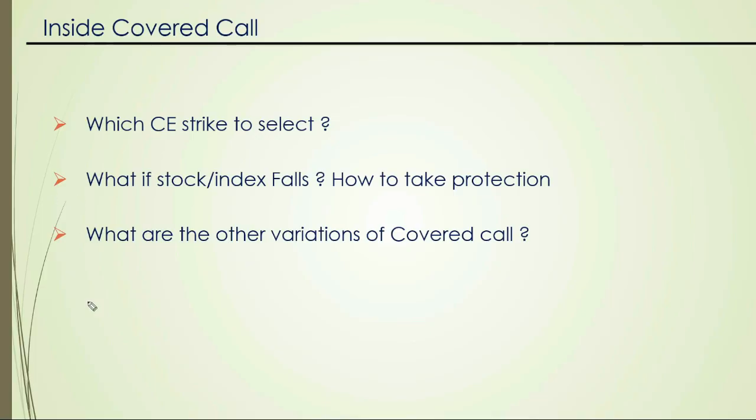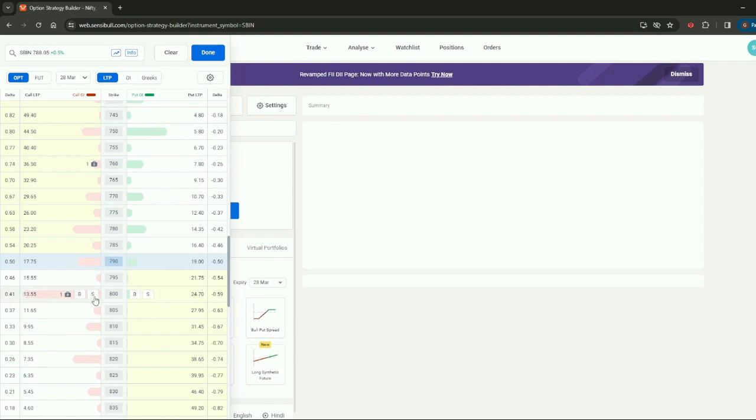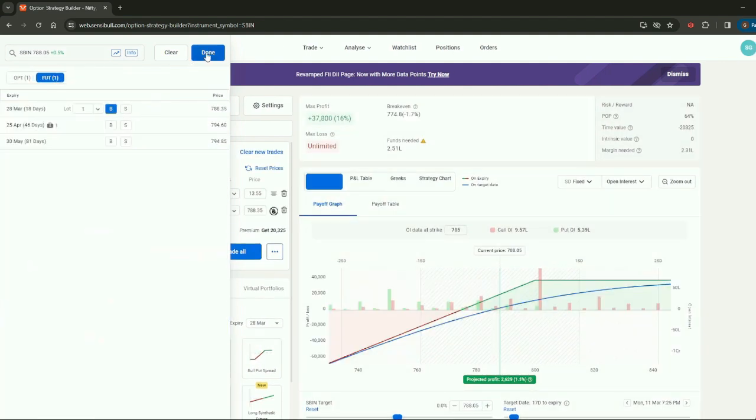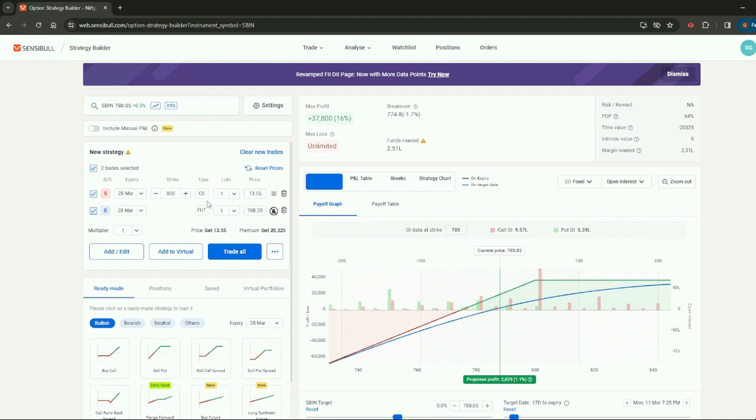The next point is, what if the stock or index falls? How to take protection? Friends, there are two possible scenarios that I can explain. Let me take that SBI again. So I am selling the 800 call and buying this. Let us assume that my break-even point is at 788 and I sold the 800 call. So this is the max profit. That is what you have collected from the call option.